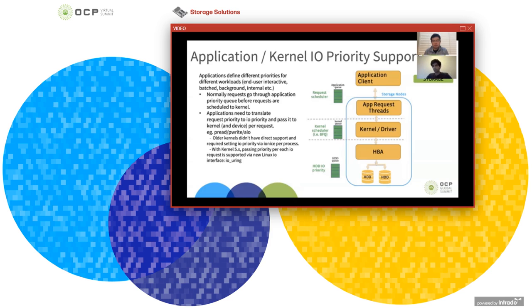The one caveat that we had was that older kernels didn't have good support for passing priority per request. You can do it with ionice per process or per thread, but there weren't enough controls to say that this request has this much priority while sending it down to the kernel. But the good thing is we had the latest kernel 5.x, which provides a new interface called io_uring, which allows you to pass IO priority per request. So we used that for this testing, and we were able to translate these application priorities to the IO priority which the device can understand. Next slide.